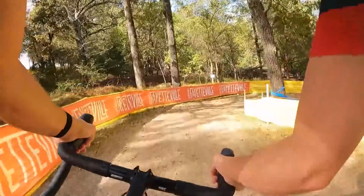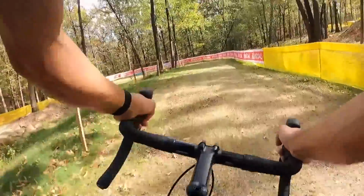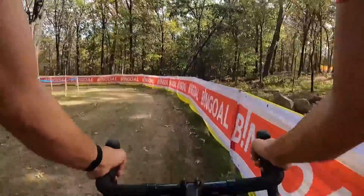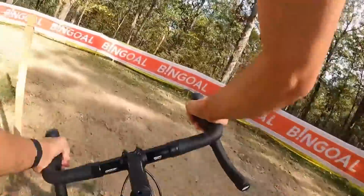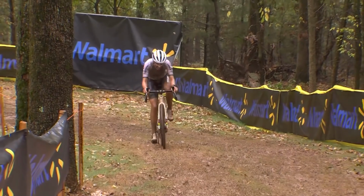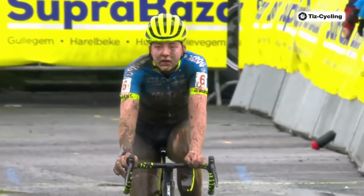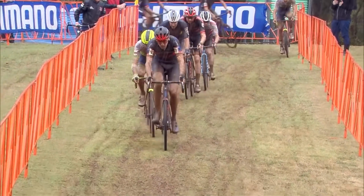In the dry, this place will be incredibly fast and incredibly flowing. There's tough sections, but it suits riders with large engines. Riders I'd favour on the day are the ones who have road experience. Tom Pidcock, Quinten Hermans, Lucinda Brandt, Marianne Vos, Shirin van Anrooij, Zoe Backstedt, people like that. Riders who have road experience.